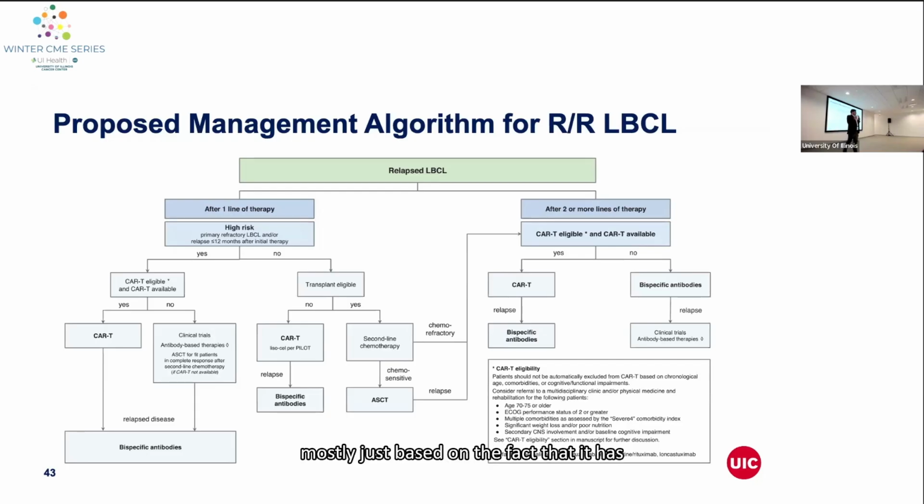And it's mostly just based on the fact that it has follow-up data that shows that it is a definitive modality of therapy. All right, now this is very, very early on. Once again, we see all this bispecific data coming out, so this is likely to change by next year. But these are kind of where the field is going. And I think this is a pretty good overview of how the field is changing and the different modalities of therapy that are impacting and improving lives for these patients.